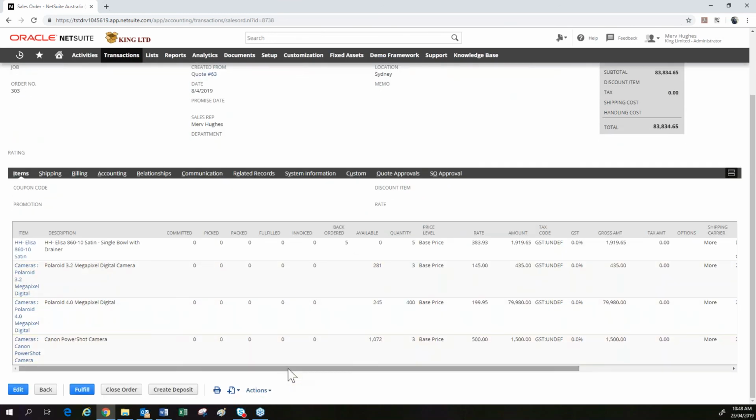And on this, NetSuite would either commit any order. So what it's basically saying is that there's 5 back ordered, 0 are available, and 0 have been committed. Now, as you can see, it shows that there are 281 available, but it could be that those 281 have already been committed to other sales orders and they just haven't been fulfilled just yet.